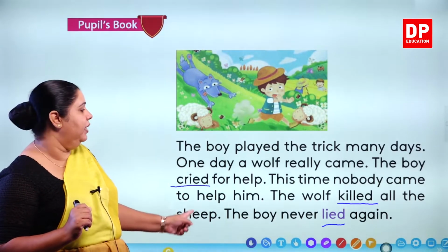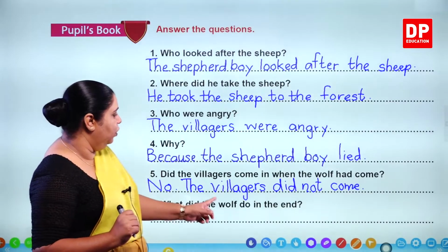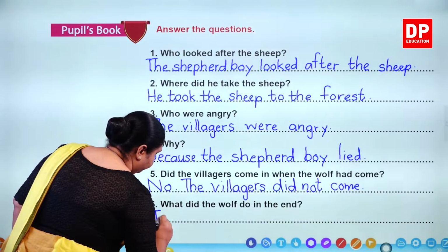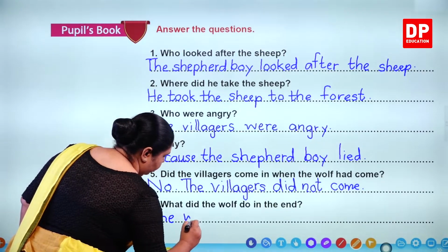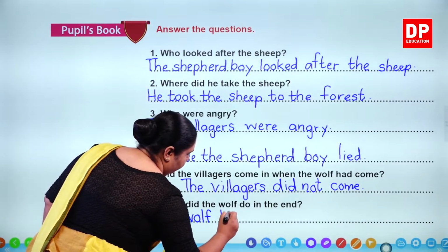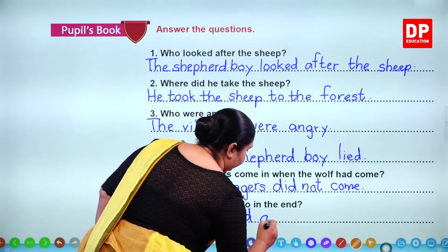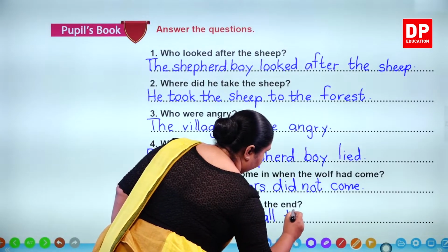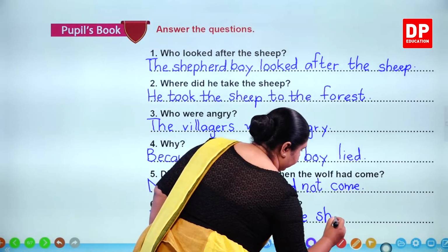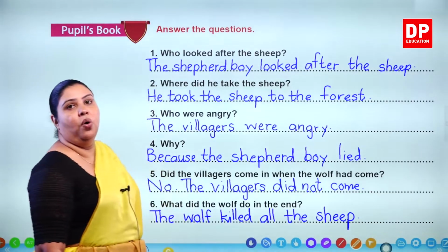At the end what happened? The wolf killed all the sheep. What did the wolf do in the end? You can say the wolf killed all the sheep. Sheep, S-H-E-E-P. The wolf killed all the sheep.